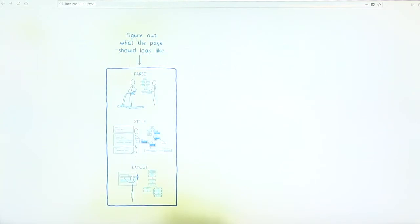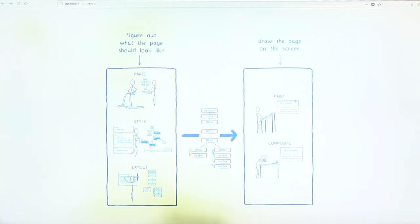So the first group takes the HTML and CSS, and it figures out a plan. It figures out what the page should look like. It's kind of like a blueprint, specifying where everything goes on the screen. So it specifies things like the widths and the heights and the colors of all of the different things on the screen. The second group takes this plan and turns it into the pixels that you see. So now let's look more closely at each step in this process.